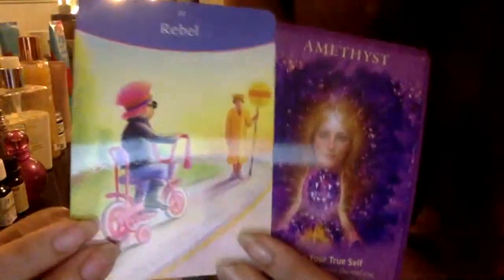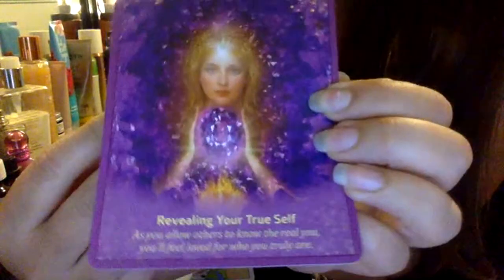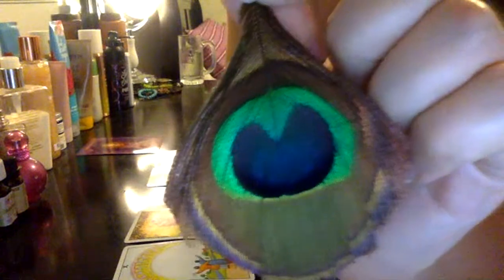That's awesome. The advice now for you is to reveal your true self to people. Don't be afraid. Allow others to know the real you. You'll feel love for who you truly are. So if you've ever been hiding yourself, trying to conform to social norms, to fit in, to allow people to like you, or whatever it may be, don't. This is the time for you to just let all your colors shine through. If you want to wear a polka dot dress and a polka dot dress is out and not fashionable, wear the polka dot dress. If you want to dye your hair rainbow and it's not cool to have rainbow hair color, dye your hair rainbow.